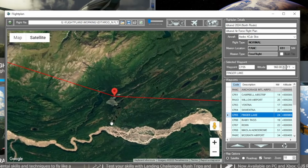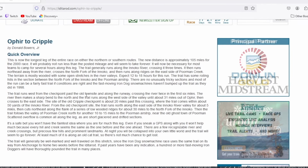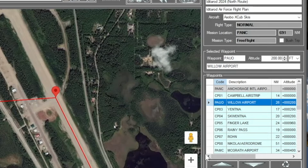I actually had to use the website to find a lot of these. The route came from the Iditarod route, and I had to go through and read some of these descriptions to figure out where the checkpoint actually was out in the middle of the wilderness. If you wanted to chop this into sections, it's got all the ICAO codes for anything that has an ICAO code. Anything that doesn't, it has the checkpoint number from the Iditarod, and I'll include a link to the Iditarod webpage so that you can look at all the descriptions along the way.